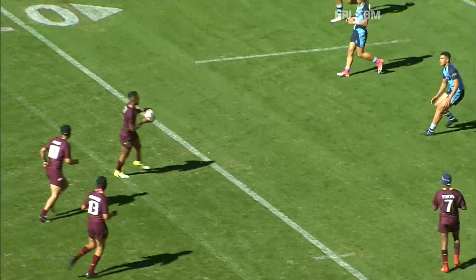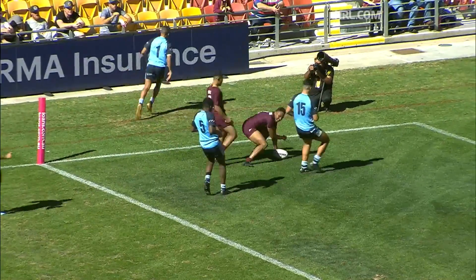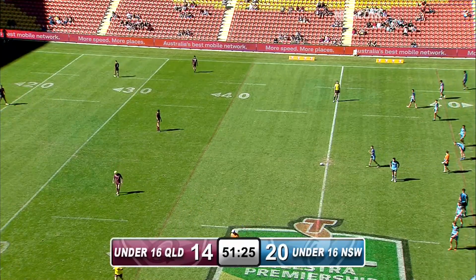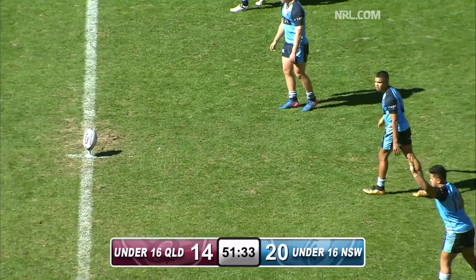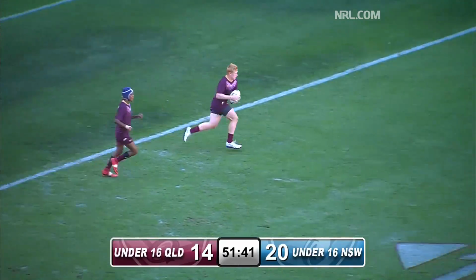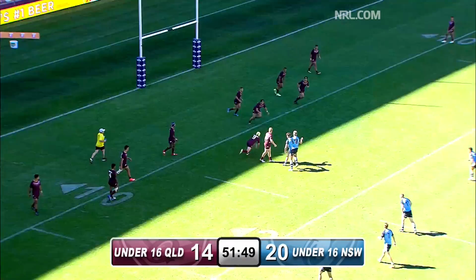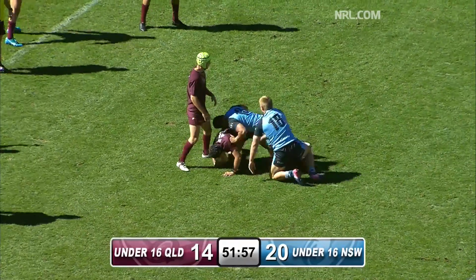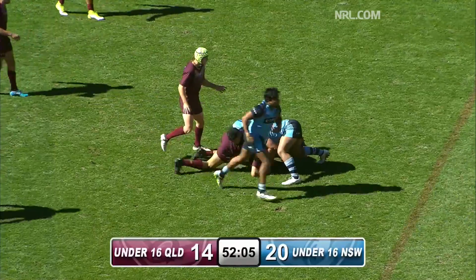20 points to 14, 6-point margin. Another exciting interstate clash. New South Wales under 16s 20, Queensland under 16s 14. And we've got 8.5 minutes remaining. Joubert, can't miss him there with his red hair, running strongly. Caleb Evans. Adamson finds the lock forward there in Brendan Piakura.